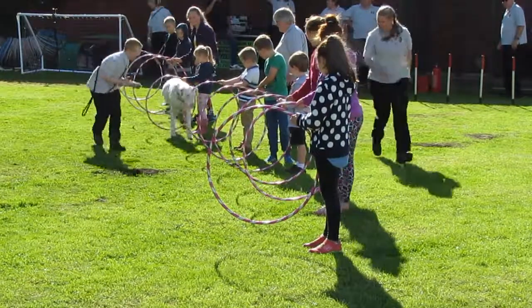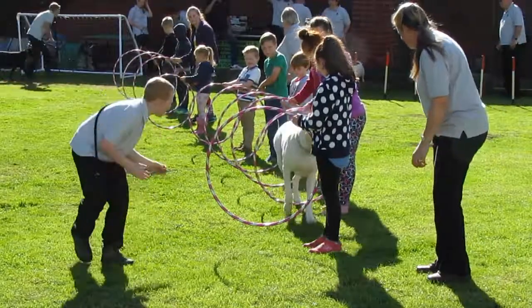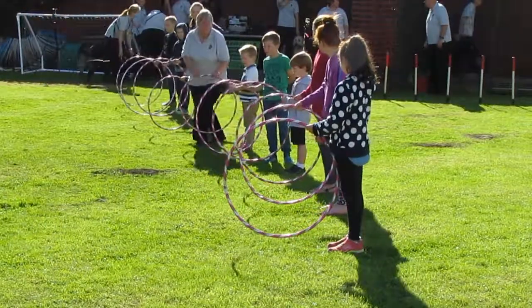Don't forget, Luna is totally deaf. Ethan is only 7 years of age. Once again, give them a round of applause. Our Hoopa Doopa Dogs are our very, very brave volunteers.